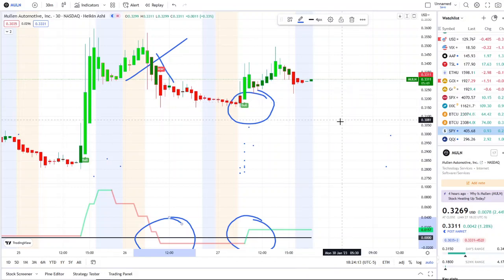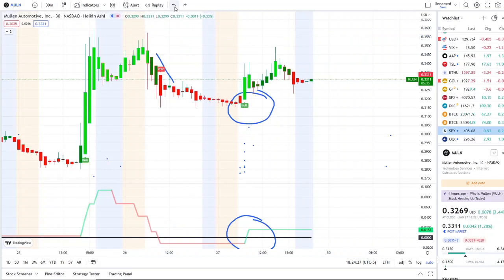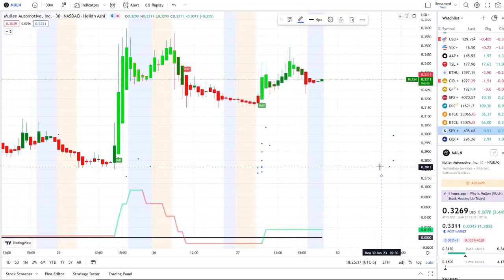As we could see, the bulls continue to put up a fight, but it continues to reject key resistance levels up here at 35 cents. Now, it's currently sitting at 33 cents. I'm going to share with you guys what are the key levels I would watch within the charts.